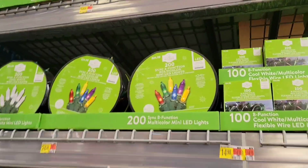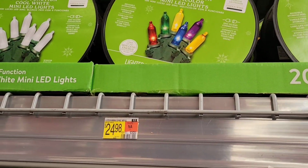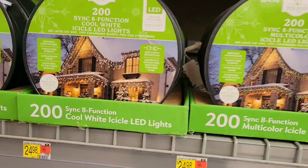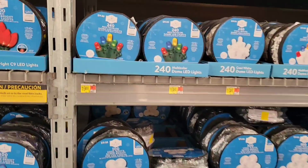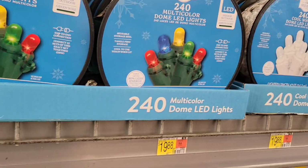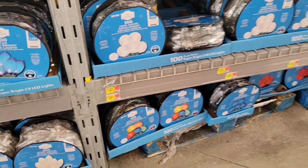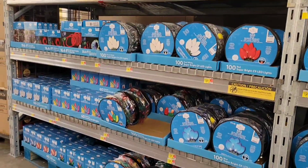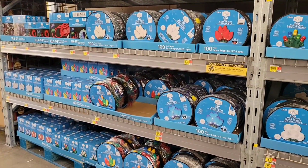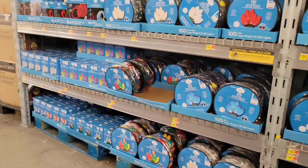Then up here, you've got 200 multi-colored mini LED lights, and they start at $24.98 as well, as do these ones over here. Coming over here, we've got more lights. These are little 240 multi-dome lights. So this is just more selection of the variety that you guys can come over here at Walmart and look around and buy things for inspiration, or just come here to buy lights to make your house look good for the holidays.